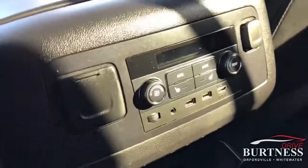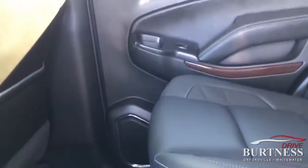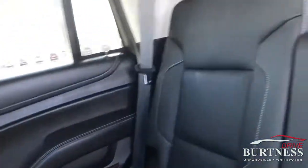It does have the captain's chairs, buckets in the back. This has heated second row seating as well as temperature control. Kind of just pan around to the third row here.